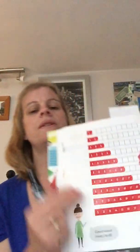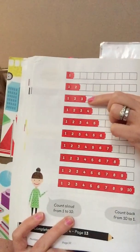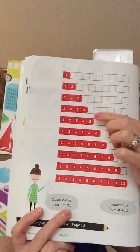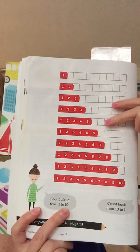If we were to look at it on that really good chart that I showed you. So there were 3 children in Forest class and 6 children in Matthew class. Well, look, Forest class has got less and Matthew class has got more.